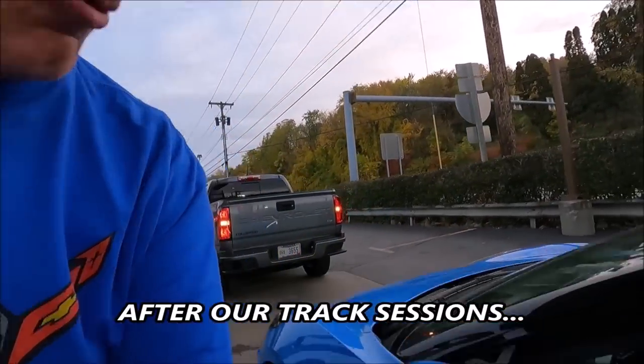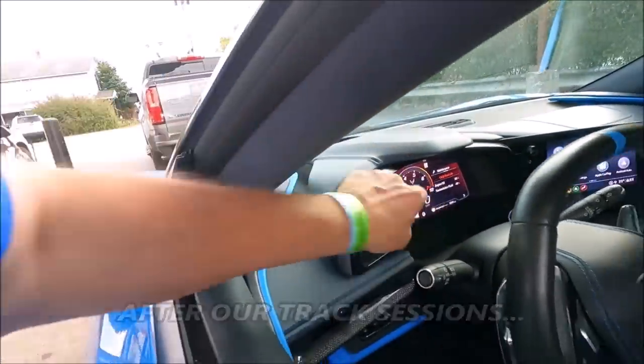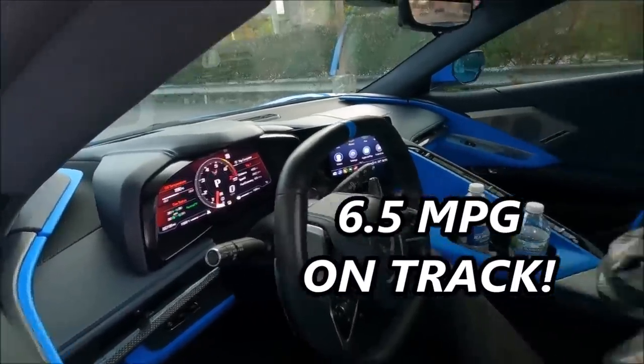Take a little peek and see where we're at, Ryan. Okay, so we used not quite half a tank of gas. It says 154 miles till empty. Let's toggle over to the gas mileage. Average fuel economy, 6.5 miles to the gallon. Wow, these Corvettes are awesome. All right, go ahead and turn the car off.